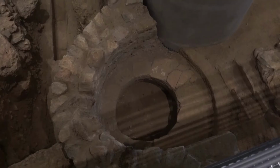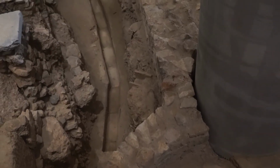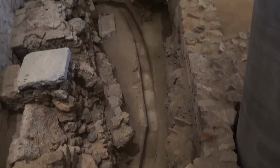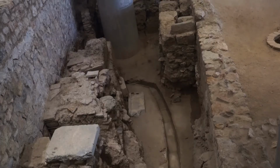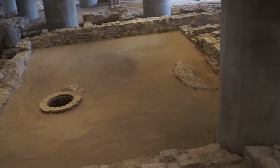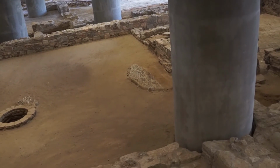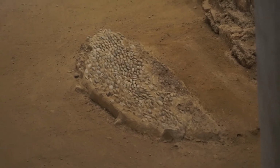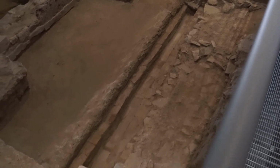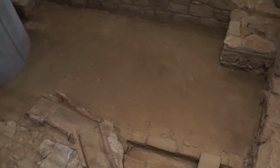And we have a top view of the toilet, and it would come out there, then into the main waterway down to the sewers. Look at this courtyard from a different angle. I think there we've got a bit of original flooring. As you can see, even in these very old times, the sewage system was very important.